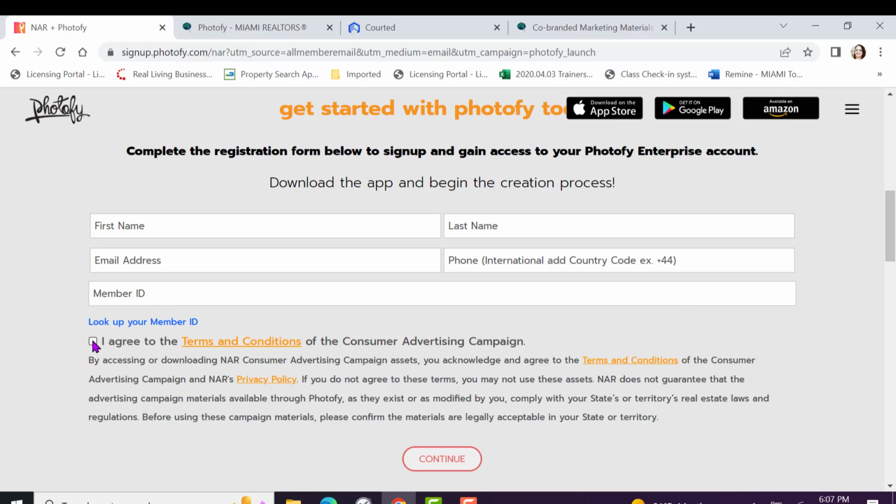Once you have your member ID, give this a quick click to agree to the terms, and then we're going to tap on continue. Now from here, you will receive a follow-up page. This is going to allow you to confirm your information, and on the bottom right-hand corner, you're going to go ahead and submit the details. From there, you're also going to have another page populate. We're going to fill out your login password. So once you've set up your password, you know what your username is. It's going to be that email address.